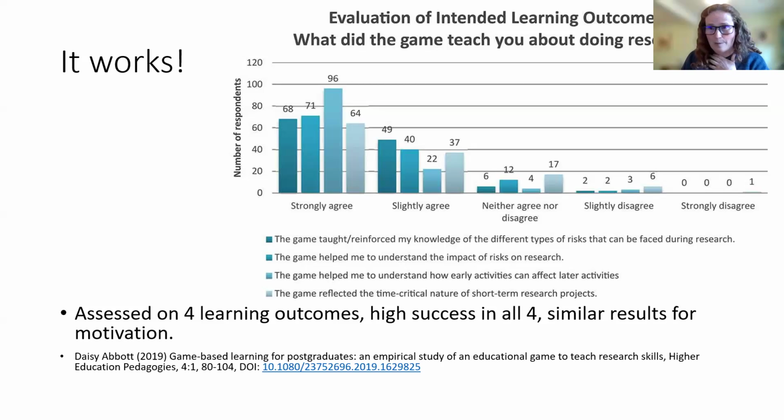Again, I've got a whole paper about this game and how it works and where it didn't work so well, but the top line headline is, yes, it really does work quite well. The survey that I did shows that there's a very high agreement that the game achieves its 4 main learning outcomes. And I also looked at the emotional side as well in this paper that's linked on screen there. So very high success in all 4 learning outcomes and very similar levels of success for the motivational aspect of the game.